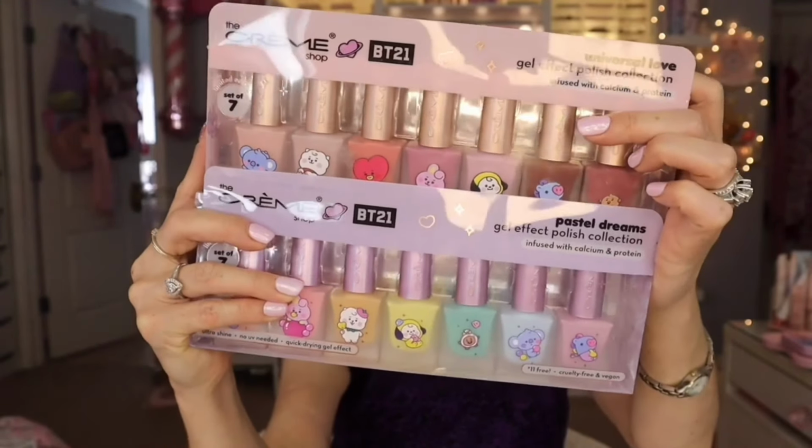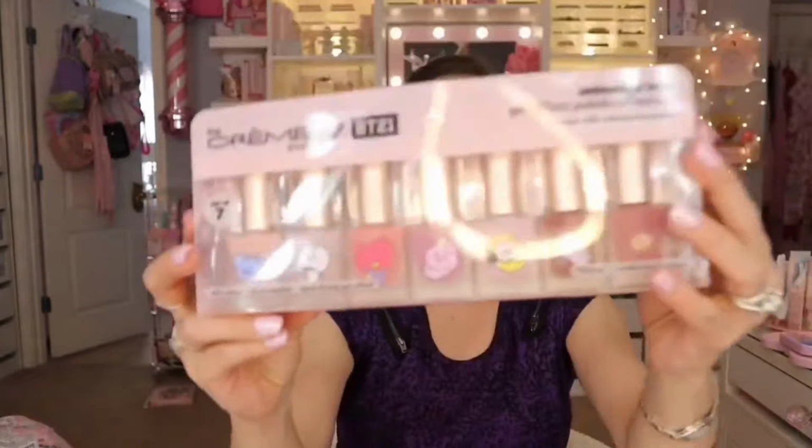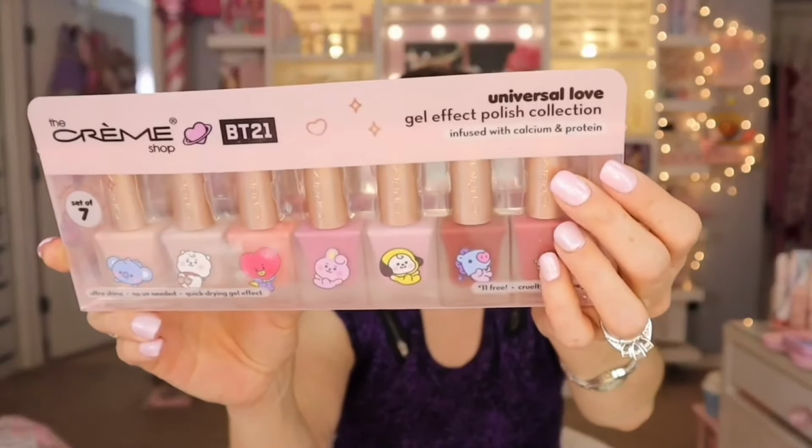Isn't that adorable? And these are definitely ones to keep out to show off. Like, you want to put some little acrylic racks on your wall, and then put these on there. So cute. We'll start with this one. This is the Universal Love, the Gel Effect Polish Collection, infused with calcium and protein.